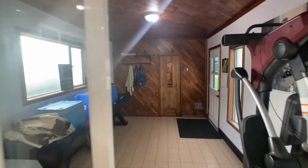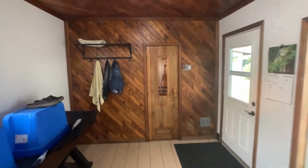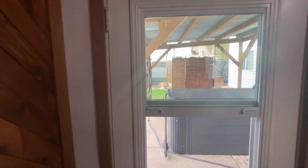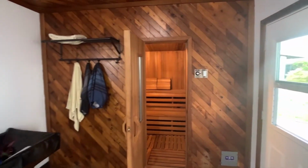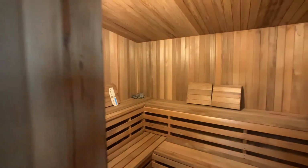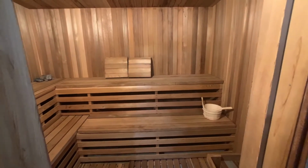Okay, and you even have, this is a nice little addition here. Another little games area there. And that's the back door to the backyard and also where your hot tub is there. Then you have this great, just fantastic little extra here that is fully functioning. It's a full-size sauna, like what you would see in a hotel.